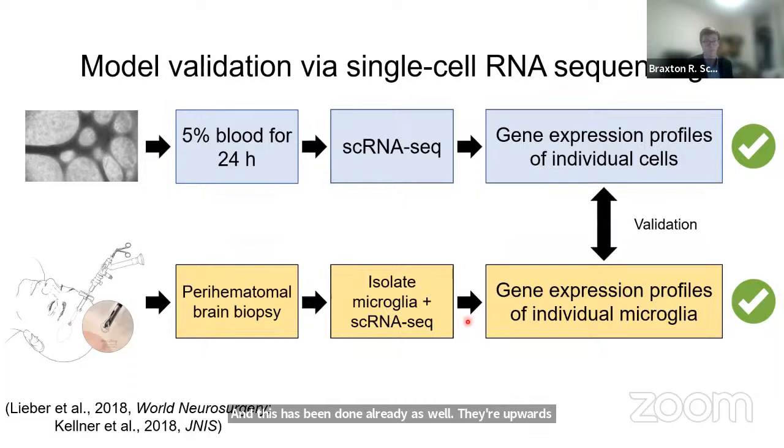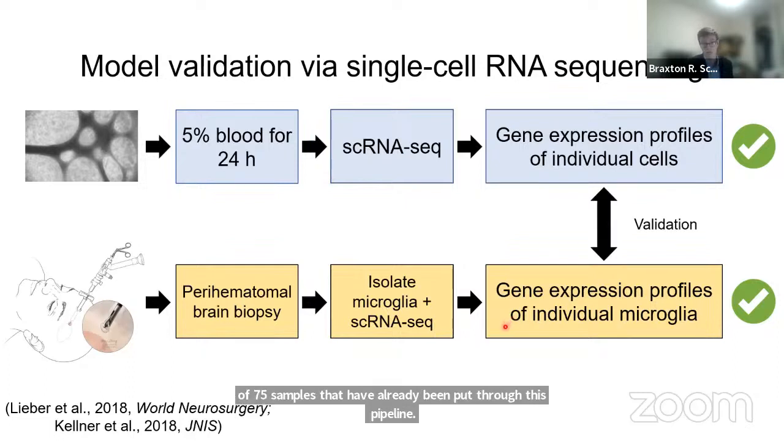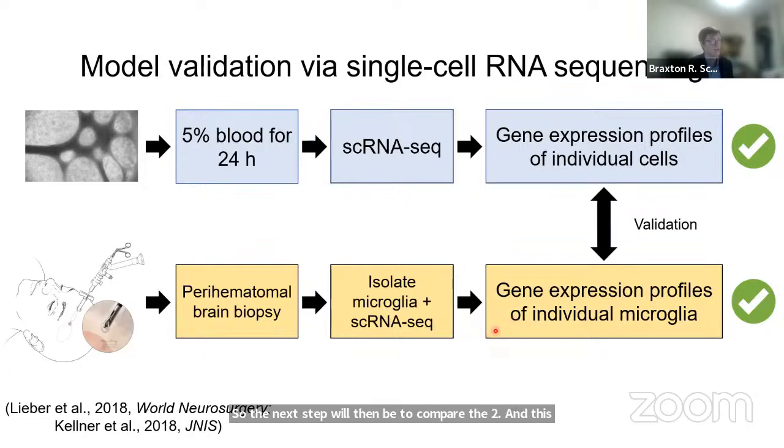So the next step will then be to compare the two. And this is the most important part of the project because it will allow us to validate the model system, because we'll be able to directly compare the cells in the organoid in response to blood to human brain cells that have also been responding to blood.